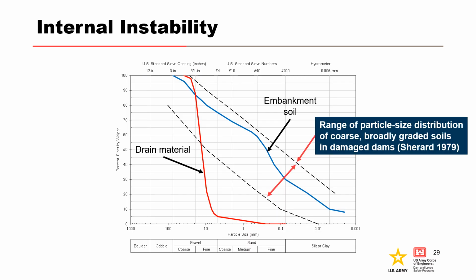During the investigation, it was found that the embankment fill was internally unstable, with fines and fine sands washing out of the embankment, leaving coarse sand and gravel behind. The embankment soils fall within Sherrard's bands of gradation envelopes of unstable broadly graded soils.